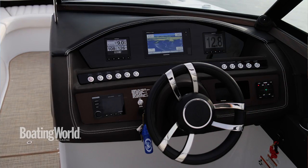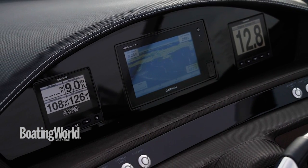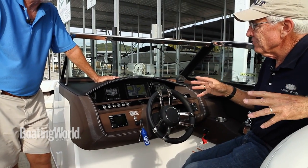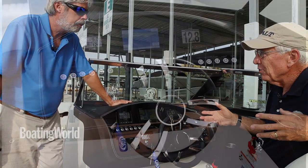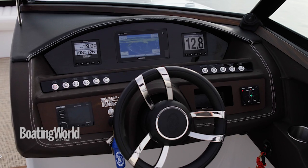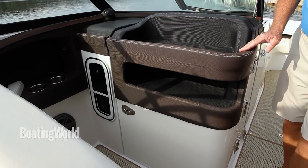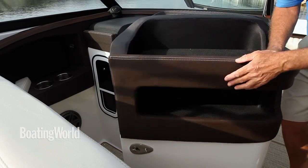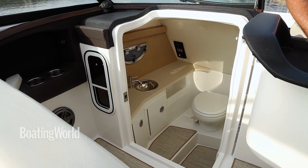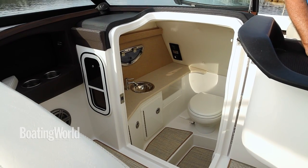That's pretty nice. Man, what a futuristic helm station we have here. Yeah, it's a continuation of our general direction of going to the glass dashes. It gives the consumer so much more information available than you would have with just conventional instrumentation. And he can select what he wants to see. So what do we have over here on the port side? Well, we have a head compartment, and a very functional one, I might add. We consider it to be adult friendly. There's so many boats out there with head compartments that, unless you're 3 foot tall, you can't use it. Yeah, for sure. This is something that the entire family can use comfortably. Yeah, very yacht-like for sure.